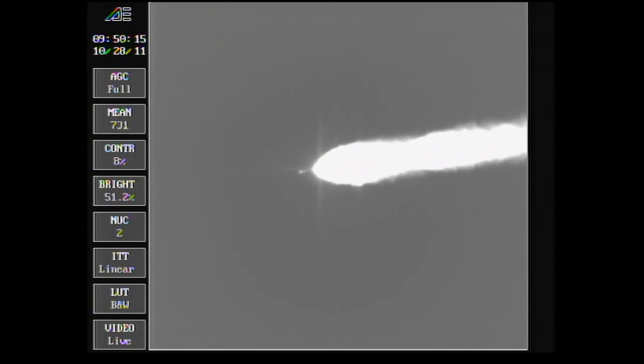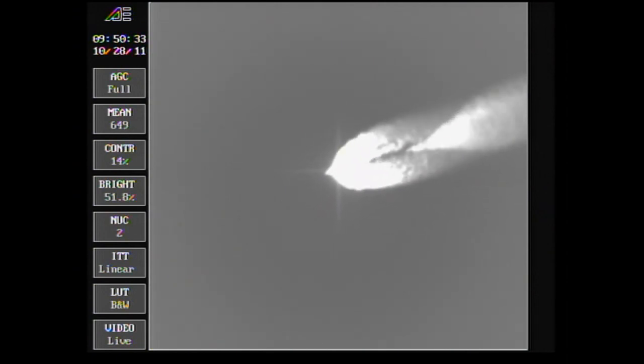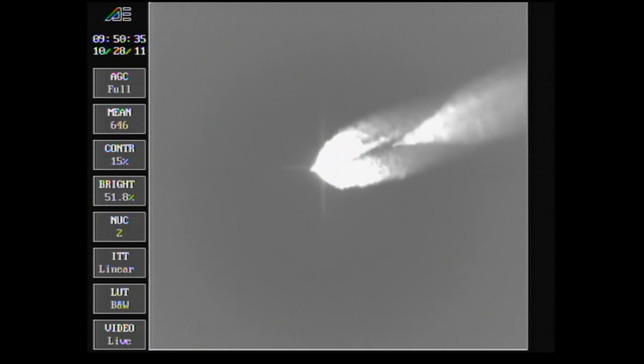Standing by for jettison. We see jettison. Passing 2 minutes 22 seconds. Altitude now 31.3 nautical miles. Downrange distance 30.3 nautical miles. Velocity 4,202 miles per hour. 2 minutes 35 seconds in.